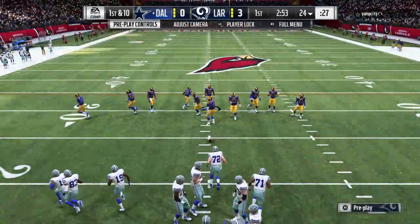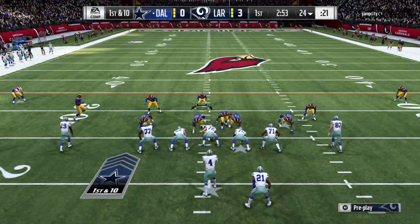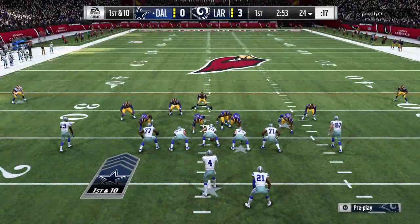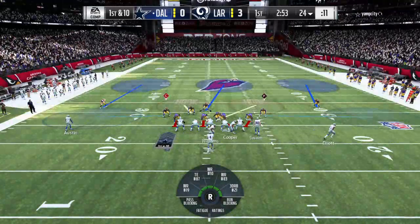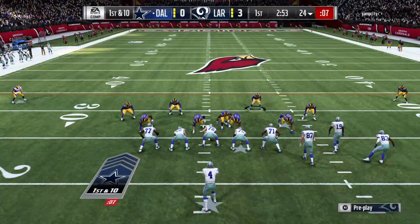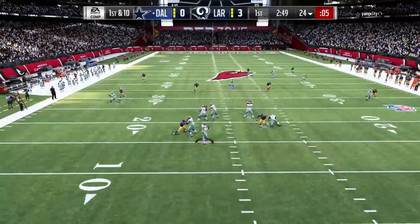Prescott of the Cowboys now with a 1st and 10 at their own 24. There we go, kill. Hey, 47. Here we go, go to 54, go to 54. Why? Gun. Out of the gun, here's Prescott.